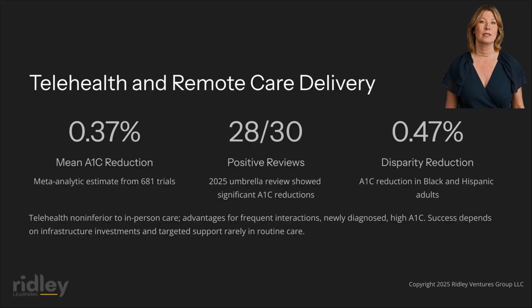However, these successes typically depend on substantial investments in infrastructure, including laptops, mobile phone access and internet access, and targeted support such as digital literacy education and community health workers that are rarely part of routine care.